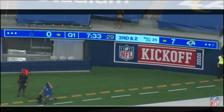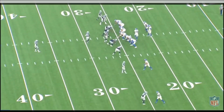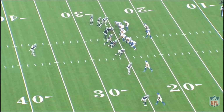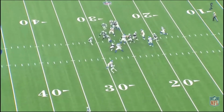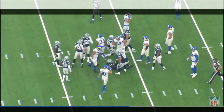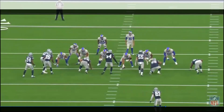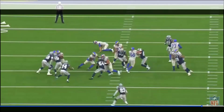Here it is in week 1. He's going to be running out, and we're going to run it at full speed right here. He's going to be running out of 11 personnel against nickel, and this is just inside zone, and you can see what he finds. 7 yards. We're going to slow it down, and we're going to show you what he has to do, and we're going to stop it.